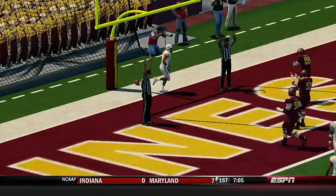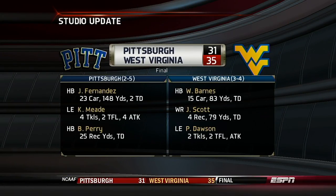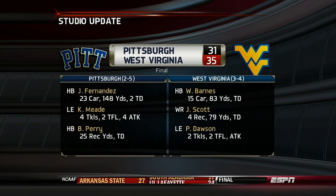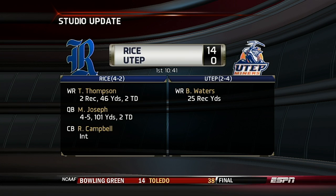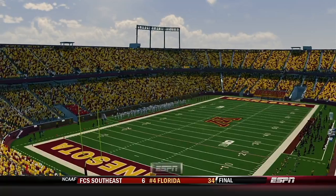Let's check in with Reese Davis in the studio. Pitt and West Virginia in the backyard brawl. And for West Virginia, time running out. Clock winding down. One last chance, and they score! The Mountaineers squeak by four. Elsewhere, let's take a look at some action in the Big 12. High-powered offenses everywhere. And for Rice, they reach the end zone with an aerial dart. Rice leads it 14-0. Thanks, Reese.